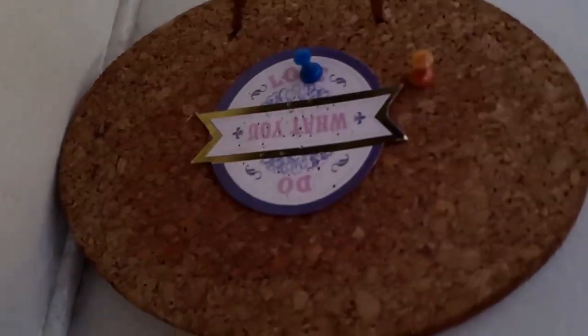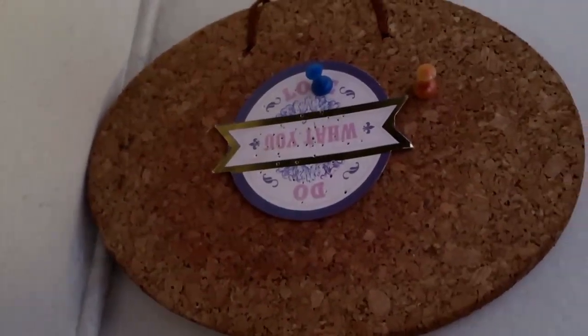Oh my god, ignore the dust on that thing. Ugh. I have that random thing hanging there. It's supposed to say do what you love. I'll try taking some pictures. Okay, guys. Oh. Guys. Hi.